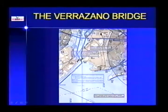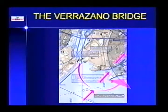As we reach the Verrazano Bridge, we have to be aware that there might be aircraft coming in to do the Parkway visual into Kennedy. They're going to be coming down to 2,000 feet prior to Rockaway Point, okay? If you want to go around the south end of Long Island, you're going to have to drop down to 500 feet by the time you reach Rockaway Point and contact Kennedy Tower on 125.25, okay?